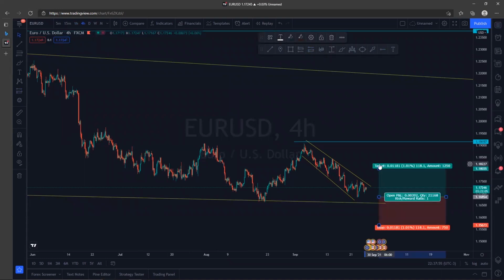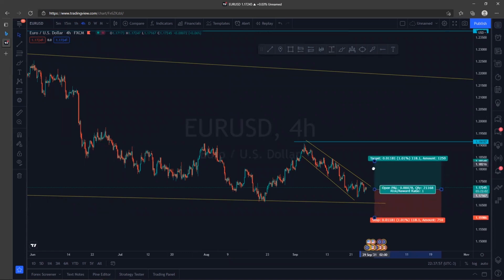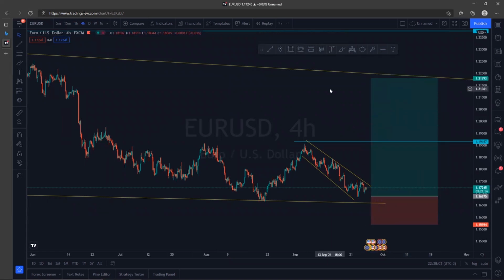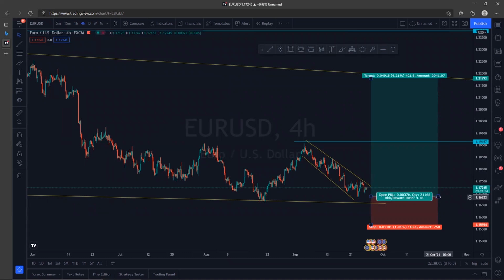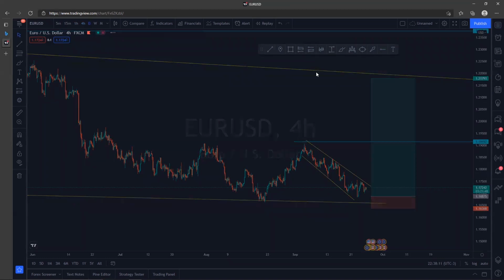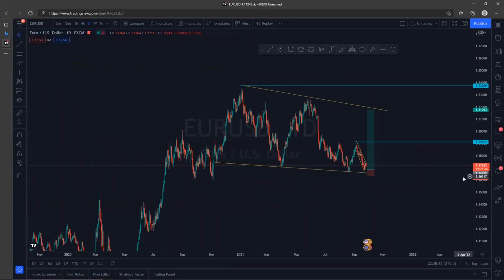So I can choose the target here. I'm having it for a long. So it's gonna be from there. And okay, let's go up. That's my take profit target there. Stop loss has to be somewhere around there.